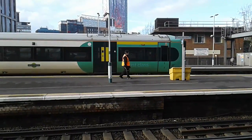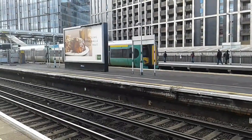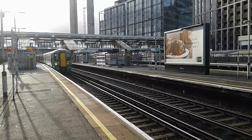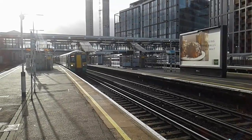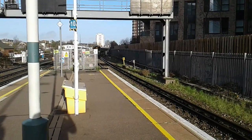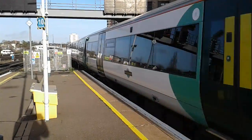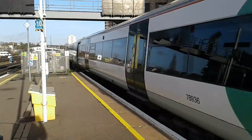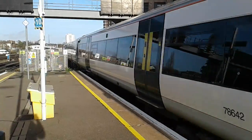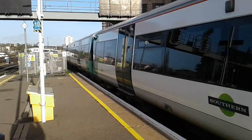Okay, now departing is the 12:03 Southern service to Orr. Curious name. Okay, the next train to arrive is the 12:10 Southern service to East Grinstead, worked by 377136 and one of her classmates. 377342. Oh, hello. And then 377323.